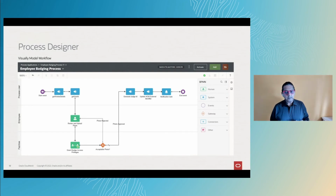Here we have three swim lanes. The process user swim lane details all of the integration tasks. Then we have the employee swim lane, which details the task for the new hire. And finally, we have the facilities manager swim lane, where the tasks associated to the approval of the process are captured. Starting at the left-hand corner, we have the start event, which represents the nudge from the HCM journeys task Get Access Badge. We then have a couple of service tasks where the process automation retrieves data from HCM.